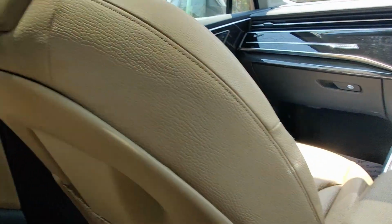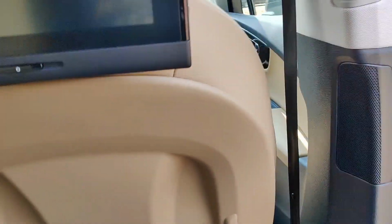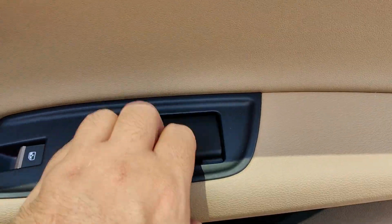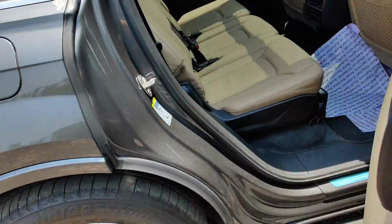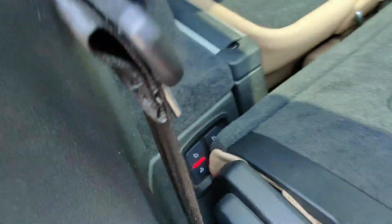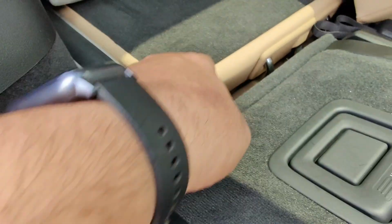These entertainment screens are here, and sadly they have a mounting issue because there's a bit of noise coming from them every time I'm going over that patch of road. Sunshades are manual, very surprisingly. Ashtray is on offer. Good size door pockets, and that is it. That's what the rear is all about. And of course you also have buttons on this side of the seat, so you can adjust the seat from here as well.